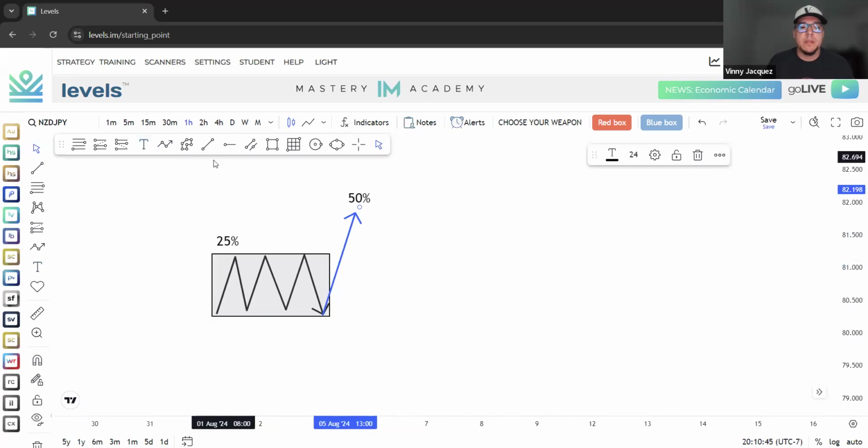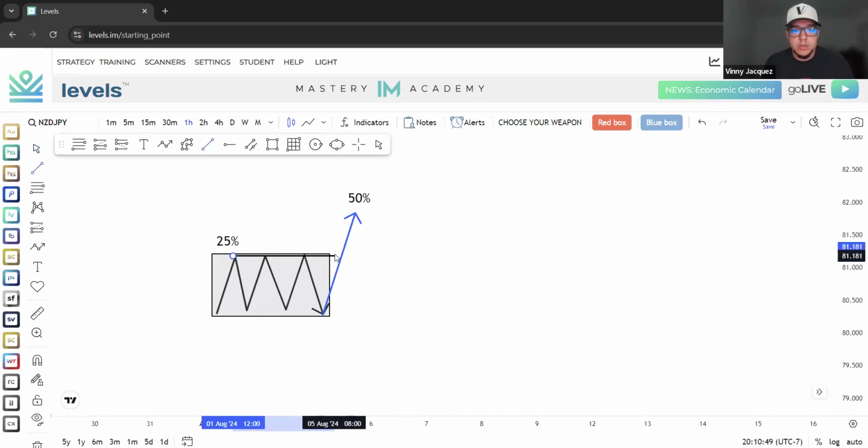But we need to label everything. We need to make sure that we can understand what the breaking structure is. And I feel like I move so slow without my mouse. I need to get a mouse ASAP.